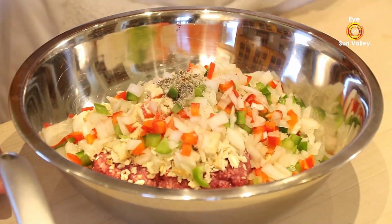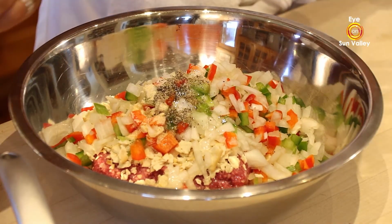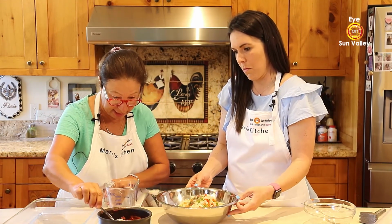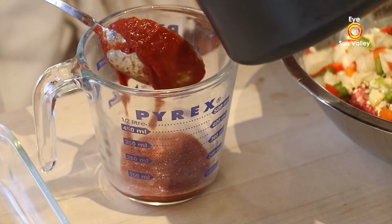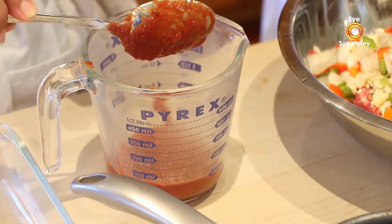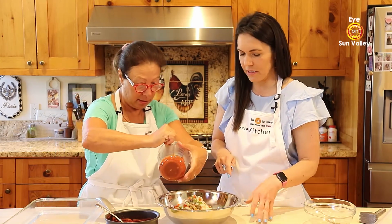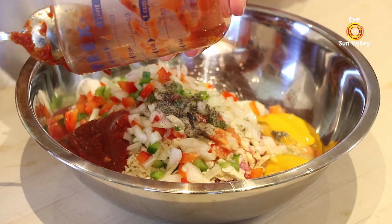And then I will measure out about 1/4 cup of the sauce that we made earlier. This is double tablespoon, so it's about 4 tablespoons. Maybe just pour it over here on the opposite side of the eggs so we don't cook our eggs, because it's still steaming, it's still hot.